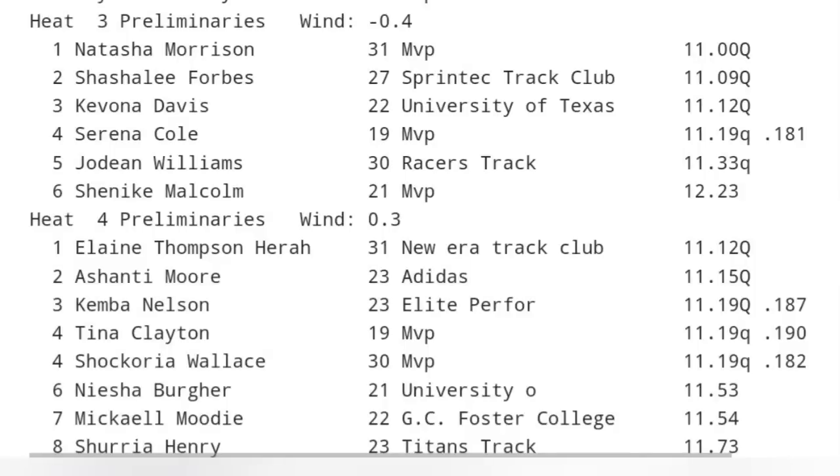11.19. Tina Clayton also qualified with a time of 11.19, and Shakora Wallace also ran and won in a time of 11.19. All of them make it through to the semi-finals.